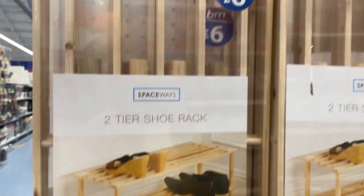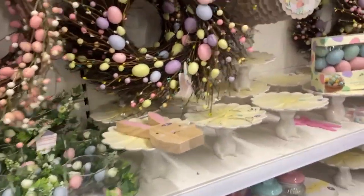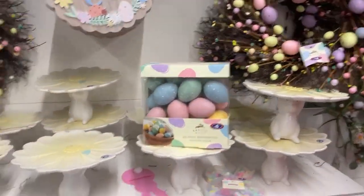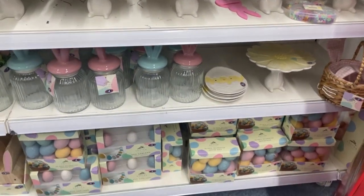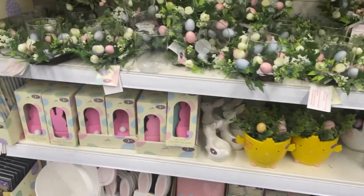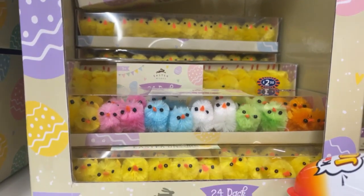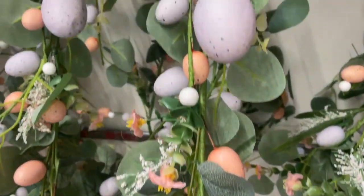Let's go. So one of the first things I saw was this shoe rack and it was only £6. I thought that's really good. They also had a really good selection of Easter things. Like, how cute are these pastel products for Easter? I'm actually obsessed. Like, if I had kids then I would definitely be coming here and making some cool decorations for Easter.